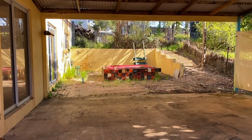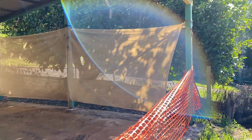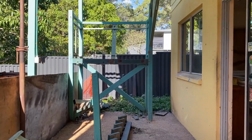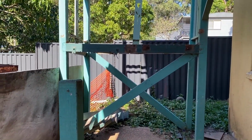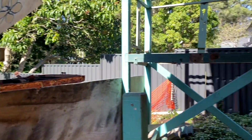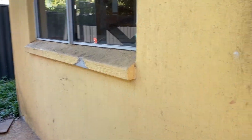So we have a double carport. Access to the upstairs is via these stairs that have been removed to take away the access until the posts have been replaced. It's all block render on the lower story.